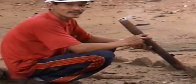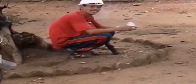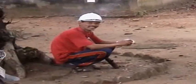Guy's lighting up his bong here. Taking a hit on his lunch break. Yeah. Good. He's almost going up his boat. Très bien.